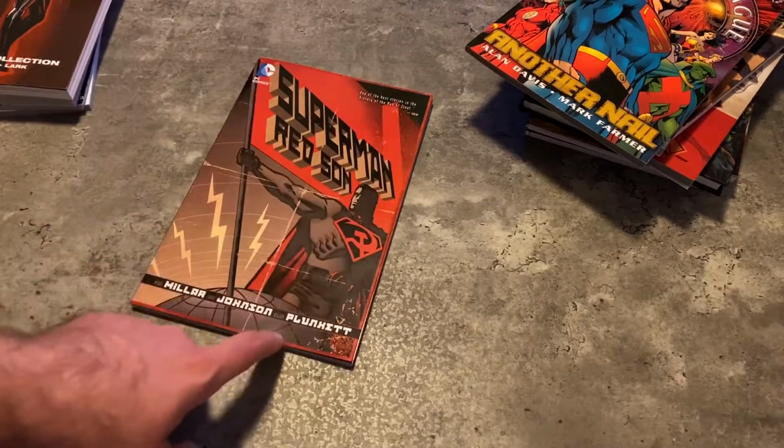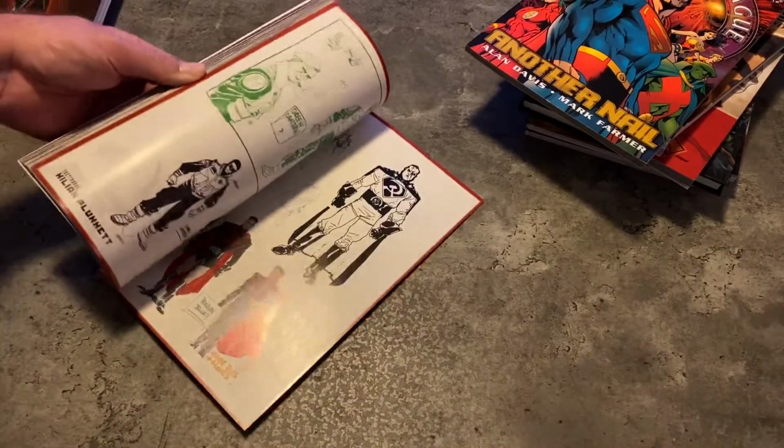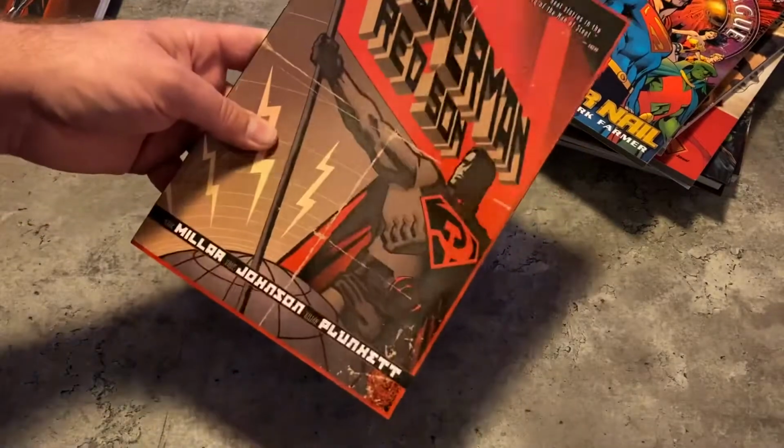But high five to Killian Plunkett, because Dave Johnson just comes in at the end after he set everything up. I guess these are Dave Johnson's designs back here, and he did do the covers, and he is a great artist in his own right. He is a great cover artist, that's for sure.